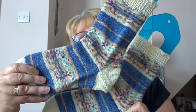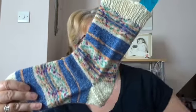My second finished object was one that I was working on when I spoke to you before, and that is my Trip for 2 socks, which is the sock swap that I did with Barbara from Knitting I Love when we met up at Woolen in June, and I've now finished them. So these are the socks. I should show you quickly.